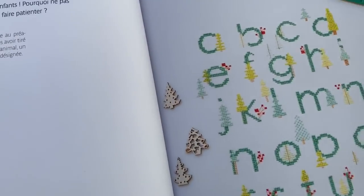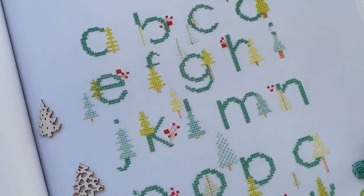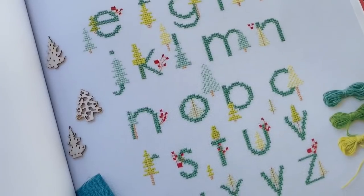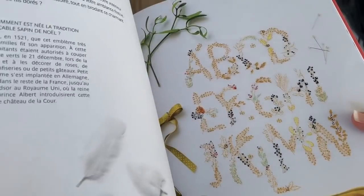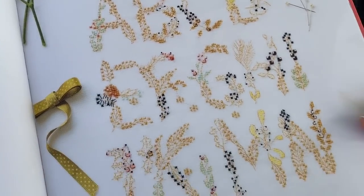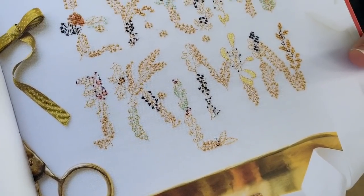We get into a few alphabets here. This one is a more graphic one, I guess, with the trees scattered on a very standard alphabet. Then we get into a more flowery, spriggy one, kind of using a bunch of the little motifs and putting them together to form letters.